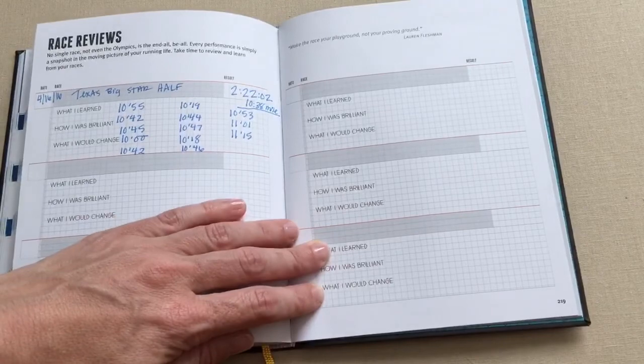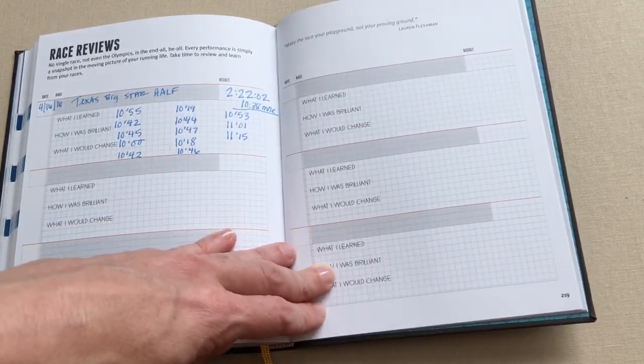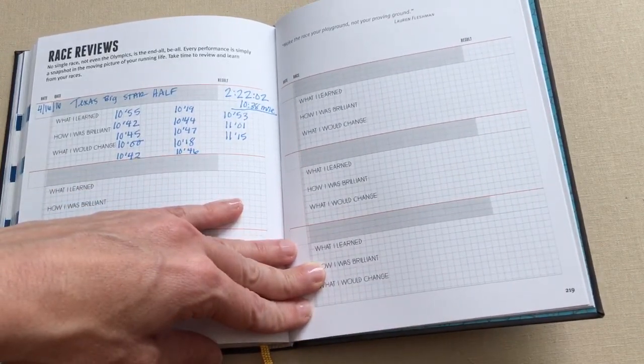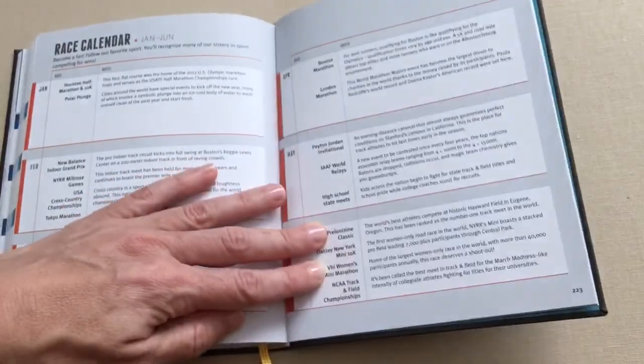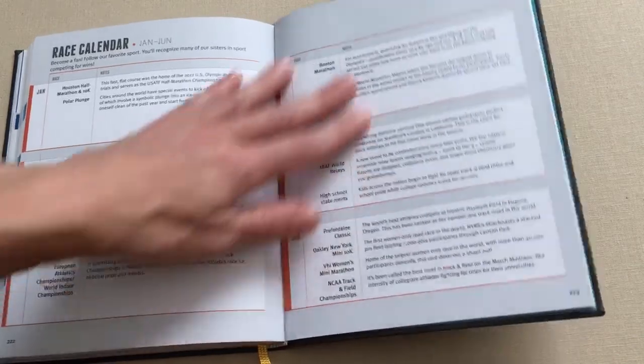Then they have race reviews, which I like. So I have only done one race in here. For every race you've done, you can write down your paces per mile. You can write down your review of it and what you learned, what I was brilliant at, what I would change, type of thing is what they ask you after every race. And then they give you a race calendar. They put some popular races in here, and they tell about the courses of those popular races.